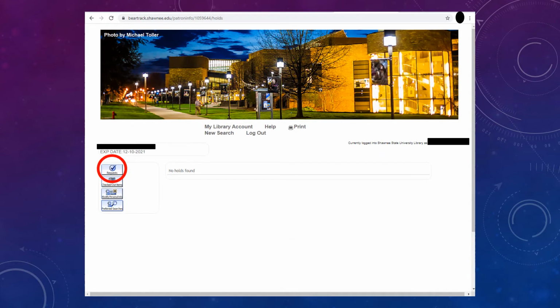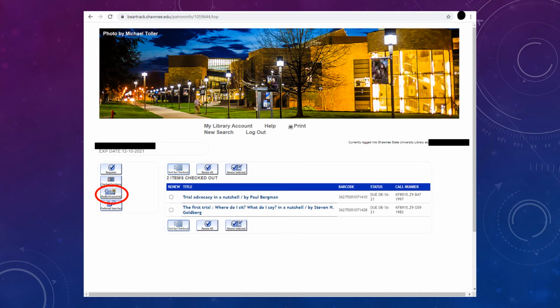You can also view any holds or OhioLINK requests by clicking on Requests. Should you have an item on request through OhioLINK or waiting as a hold, you will be able to view the status here and see whether the item is being processed, in transit, or received and ready to be picked up. You can also update your personal information by clicking on Modify Personal Info.